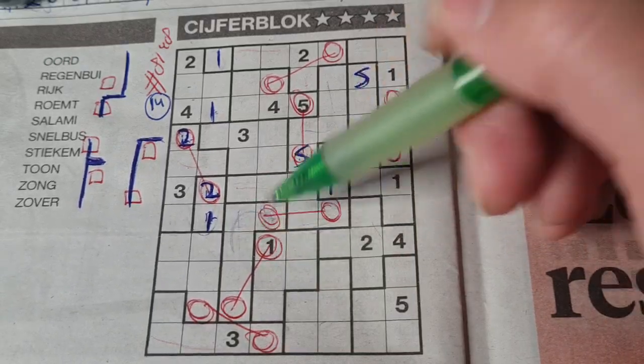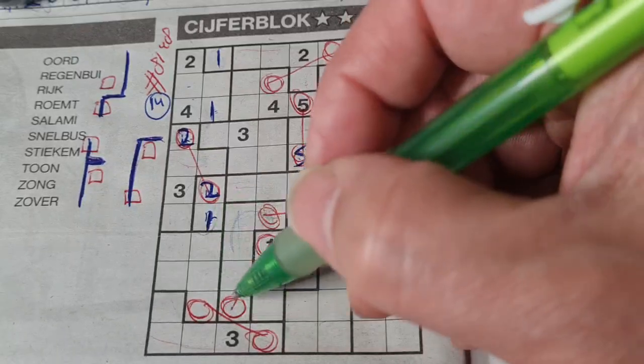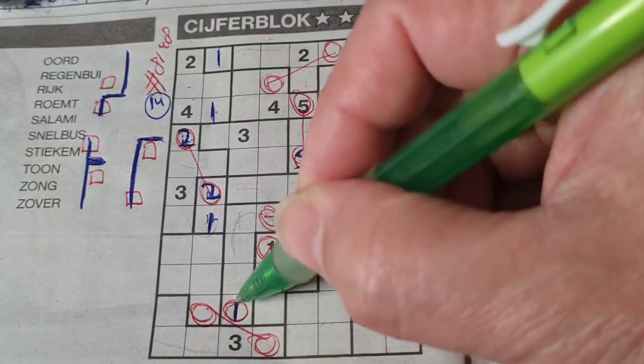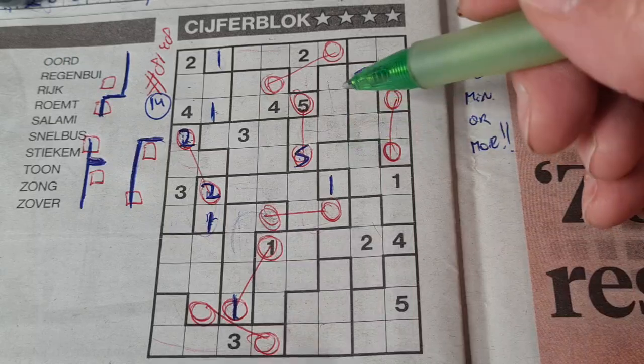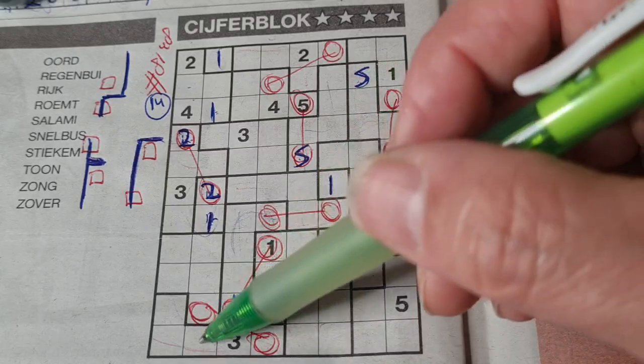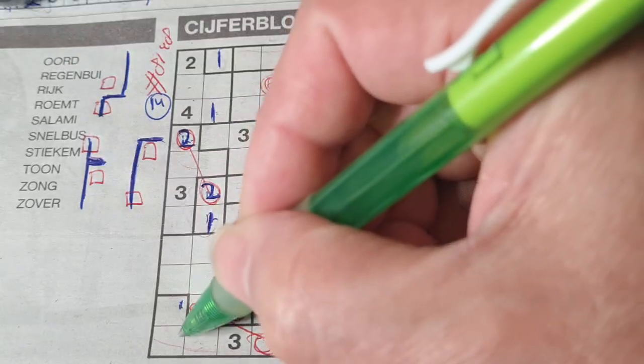And now, these three boxes. So one can be one. Oh, wait. This box is connected with each other. So this box should be also a one. All right. Overlook this one. Well, these two boxes. So one can be a one. So the one could be here, could be there.